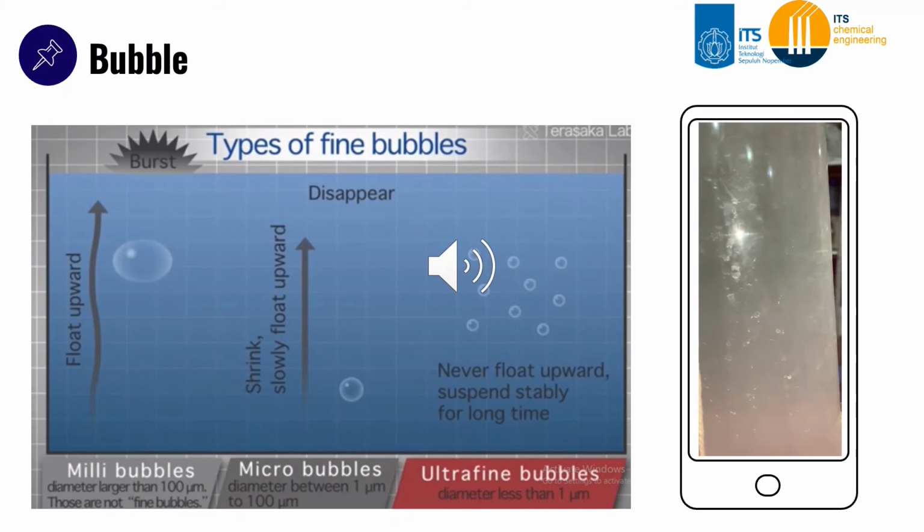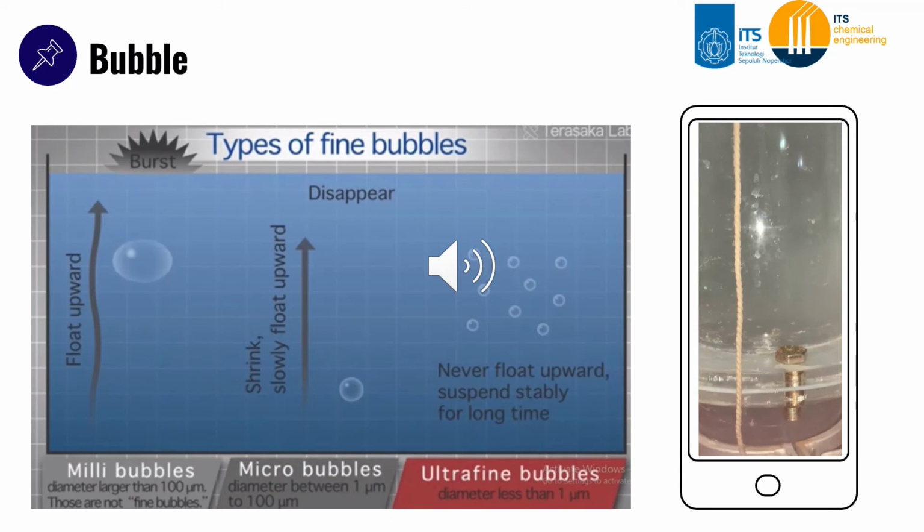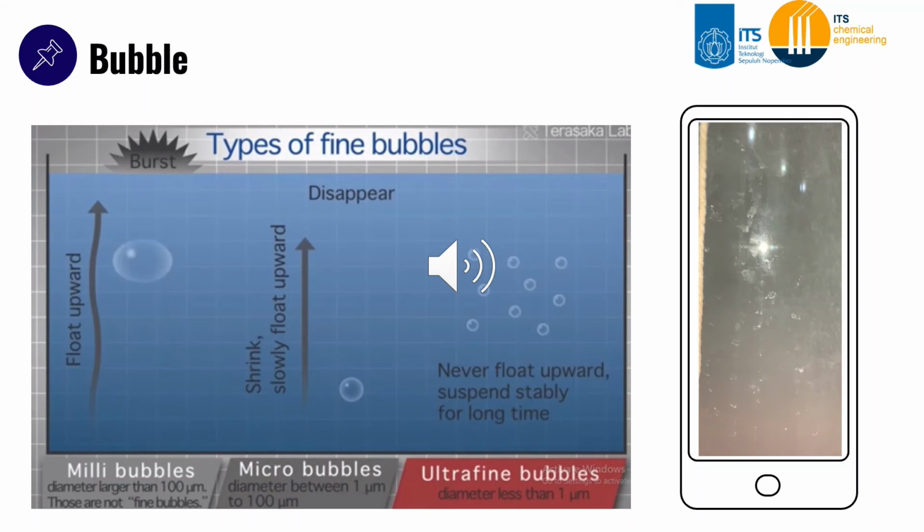Bubbles can be classified in many ways. One of them is by their size. The first is millibubbles, which have a diameter larger than 100 micrometers. And then there are microbubbles, which have a diameter between 1 micrometer and 100 micrometers. And the last one is ultrafine bubbles, which have a diameter less than 1 micrometer. And for this research we use microbubbles.